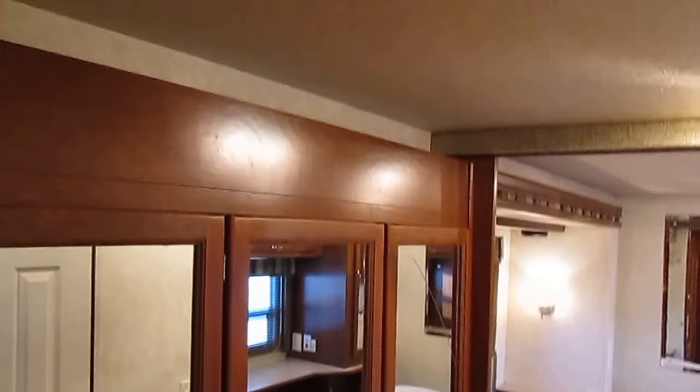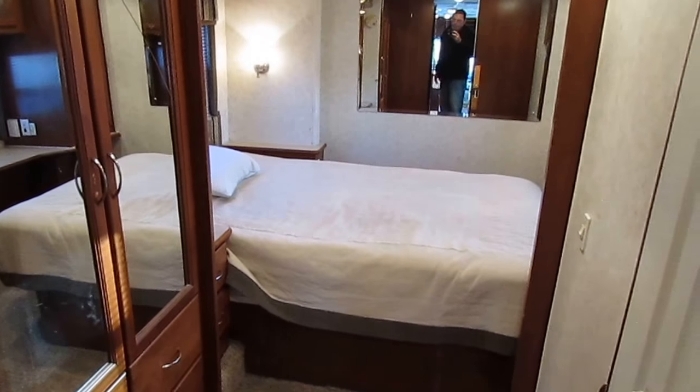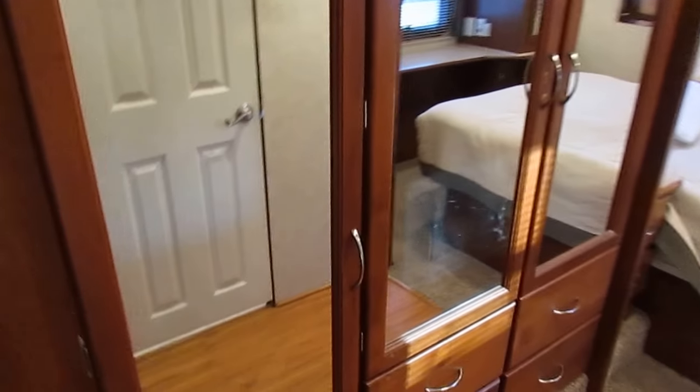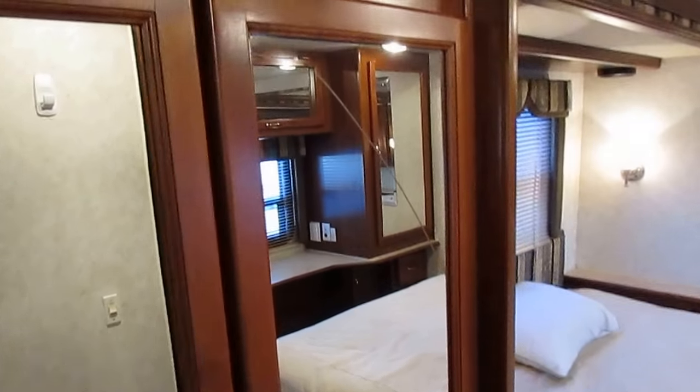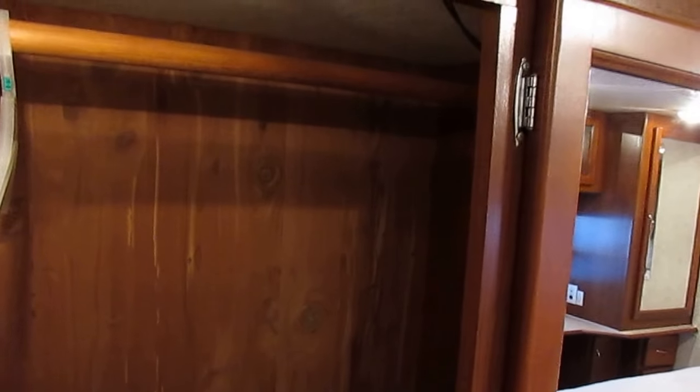Got a side closet, and this is where that extra big slide out comes in handy. You've got a queen island bed in the slide out plus this big closet. Now I noticed it's got a cracked mirror. I am going to replace that. I've got a glass guy that comes out a couple times a week and replaces all those, so that's no big deal. These are cedar lined closets, lighted cedar lined closets.